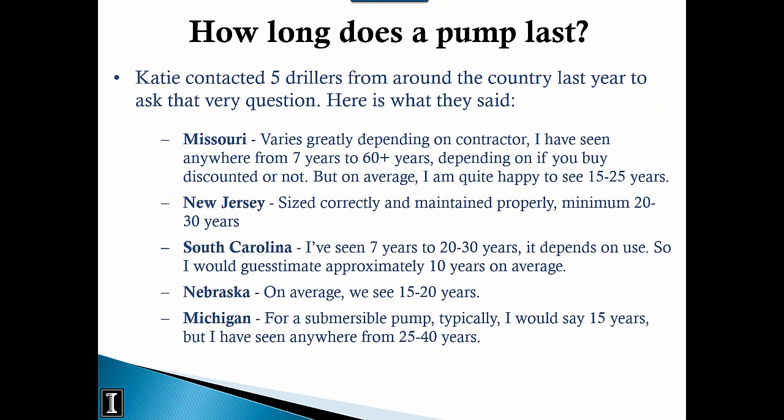Someone also, we had two questions about how long a pump lasts. A submersible pump in a well was the other question, I think. Last year, Katie had contacted a number of drillers. We were trying to get an estimate of a number of things. So she asked them a couple different questions, and they varied all over the map. One of them was about how much a well costs, and I didn't include that here. But as far as how long the pumps last, you can see the different answers we got. We saw as few as 7 years and as much as 60 years.